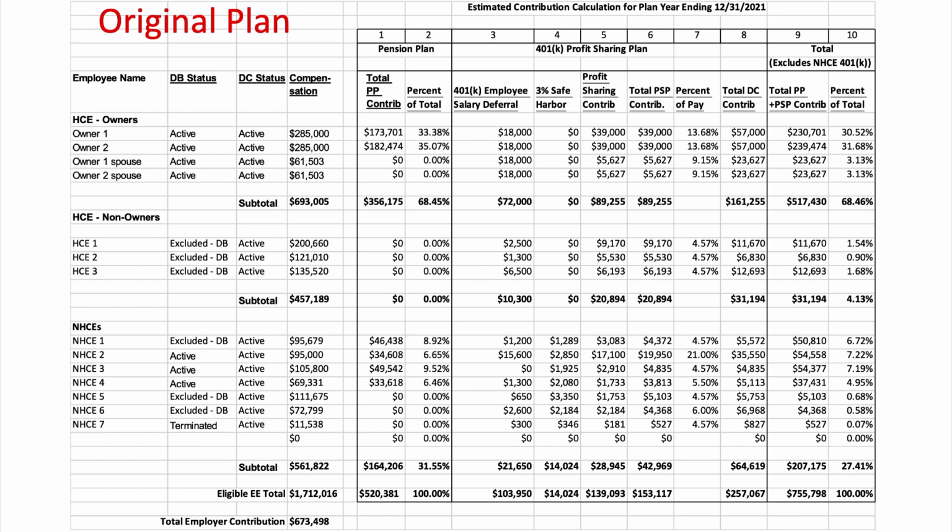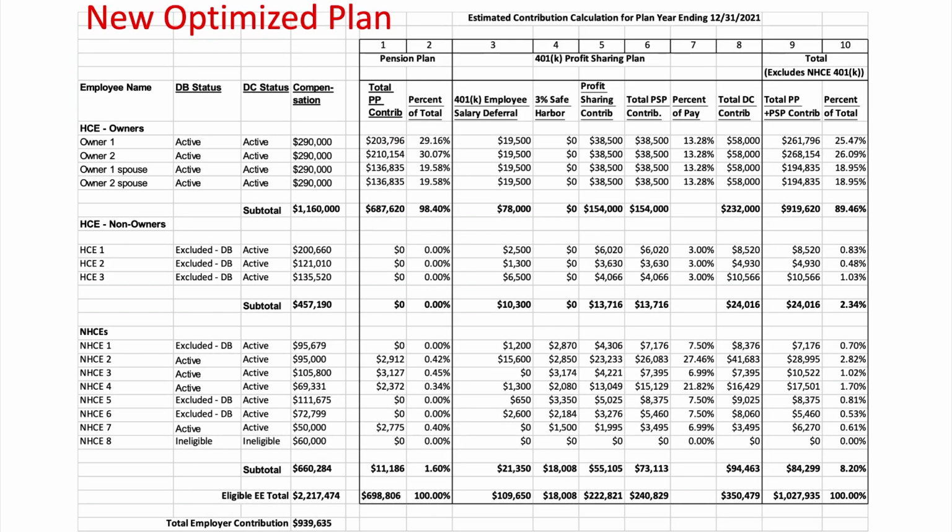Now, the total employer contribution is all the way in the bottom left, which is $673,498. They were not happy with that. They wanted to get a higher percentage of the contribution, and they wanted the total amount of the contribution higher. So now we have the new plan design up on the screen.